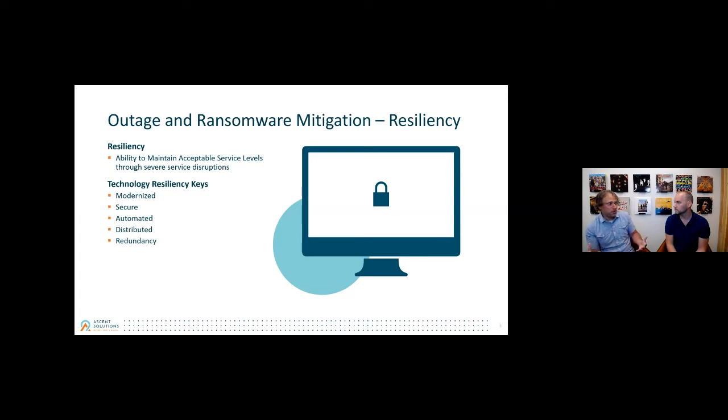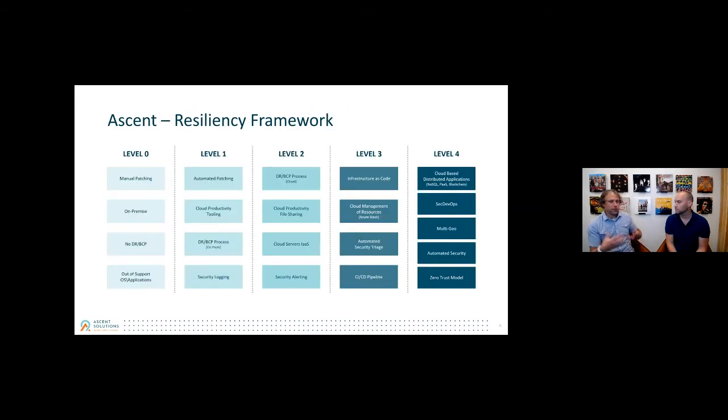And then being distributed and having redundancy. Redundancy is probably what most people think of when they do resiliency. They've got underlying dual systems that fail over, things like that. But the distributed aspect, I think, is one that gets left off a little bit too. So we here kind of walk our customers through a resiliency framework. So this is kind of where we assess people on where they're at. We're always trying to move people further to the right to have the most resilient environment as they possibly can.